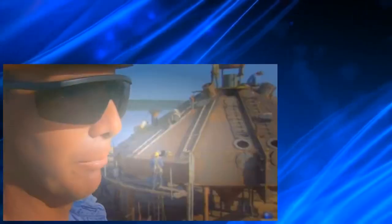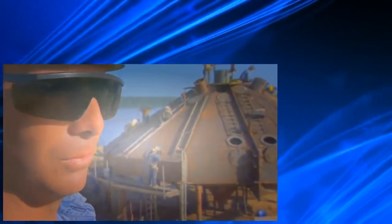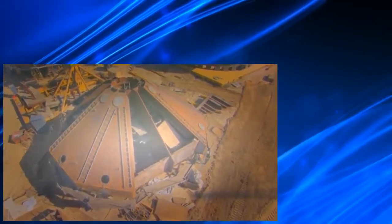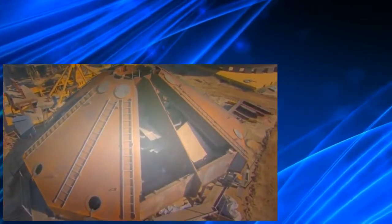Sometimes it can get unbearably hot in there. You have to come out, get cooled off, go back in, you know, work as long as you can. After 8 weeks of welding, the interior is done. Now they've got to put the lid on it.